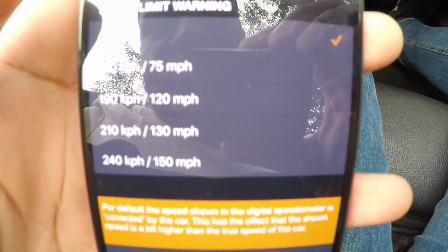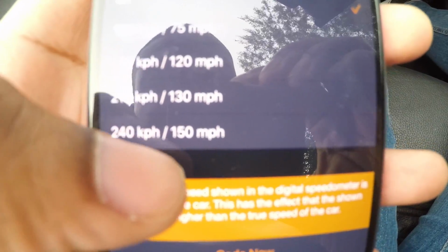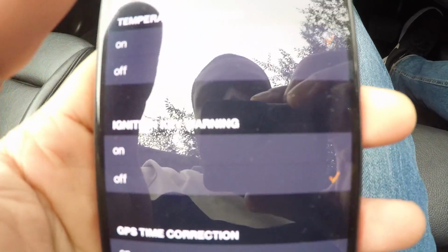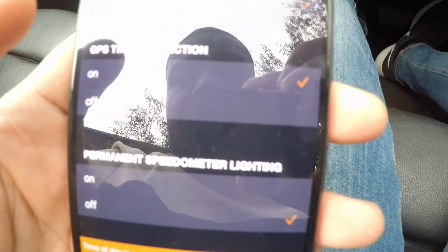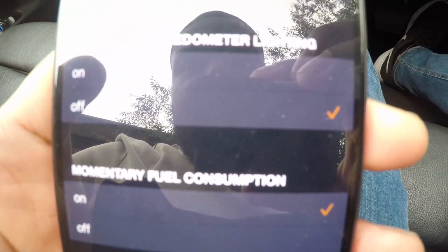Speed limit warning, don't need that. Hopefully none of you guys are going 150 miles an hour. Don't judge the car, bruh. You've even got temperature warnings. You want to have every warning available, so that way you know that your car is okay. Ignition key warning, that as well. GPS time correction, okay, let's put that on. Permanent speedometer lighting.